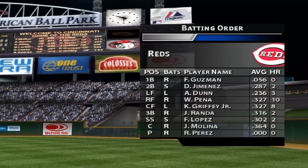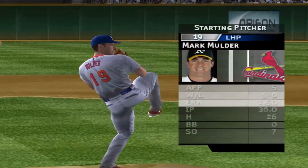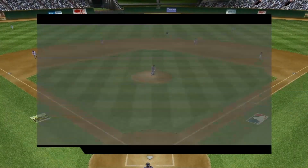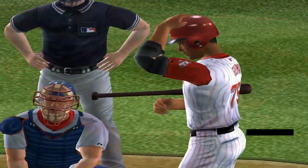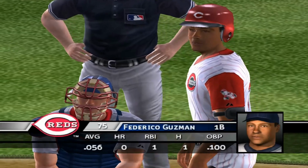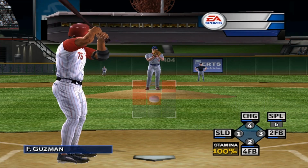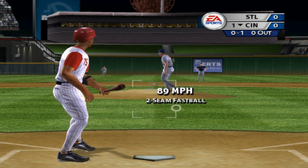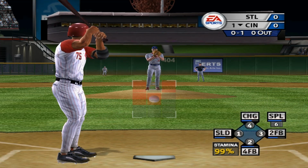Here's the lineup the manager will send out. On the mound to make the start for the visiting team, Mark Mulder. Here's how the defense is set up. Guzman is the next hitter. Against left-handed pitching, this guy does all right. Caught him looking. He won't strike out a lot of guys, about 2 per 9 innings.